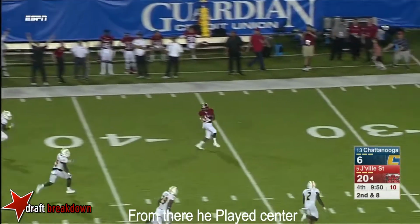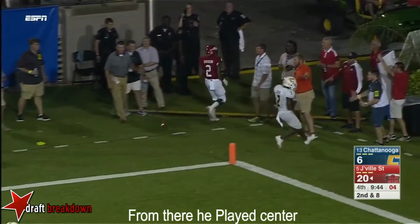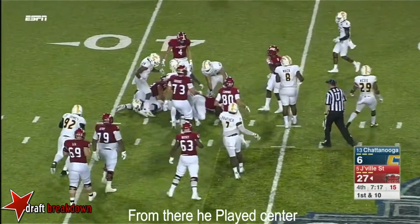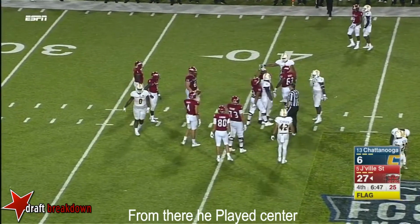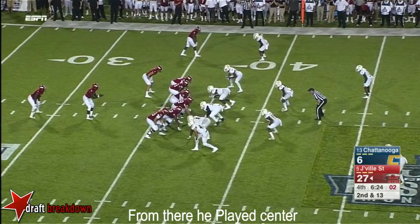Horn downfield, wide open receiver, Shaq Davidson. House call. Tramel Terry. Movement up front. False start. Offense number 1. 5-yard penalty, 2nd down. Timing of it.